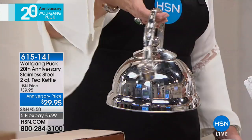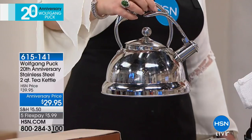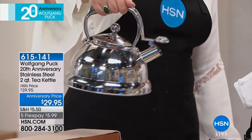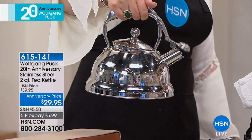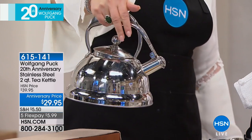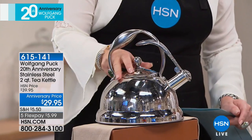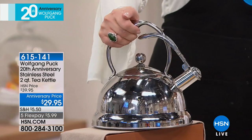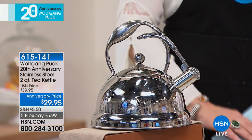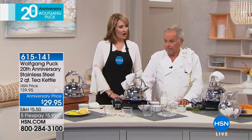Oh, you just leave this out on your stove at all times. I know, I have mine on the stove all the time. This is beautiful. Look at all the neat things he's built into this tea kettle too, you guys. It is a cinch to use, easy to pour, it's stainless steel, easy to clean. So everything you want in your tea kettle. So cute. Even if you use it for coffee, like I have a French press coffee, I use the tea kettle too because I have to boil the water.